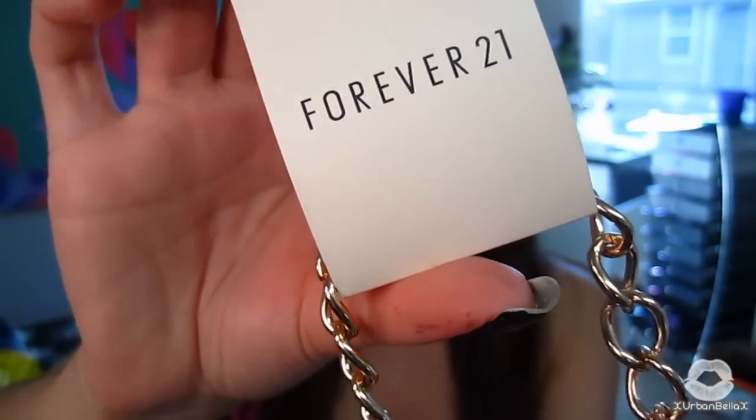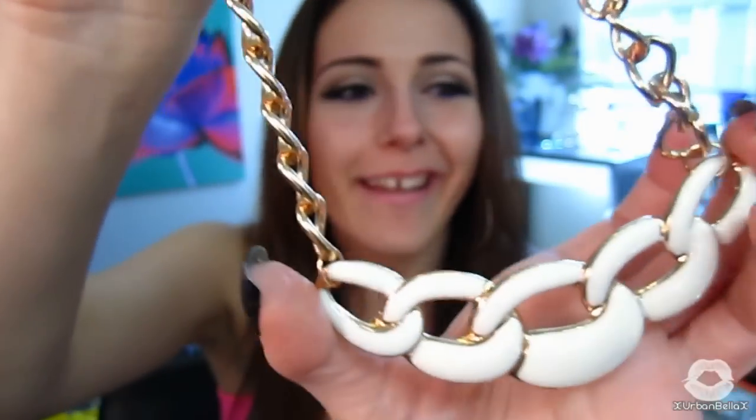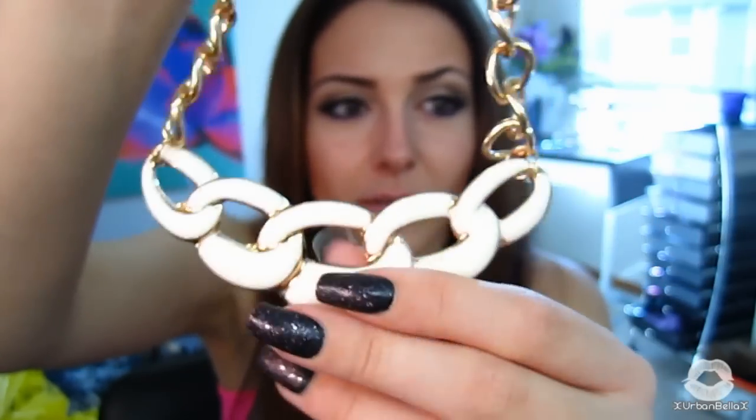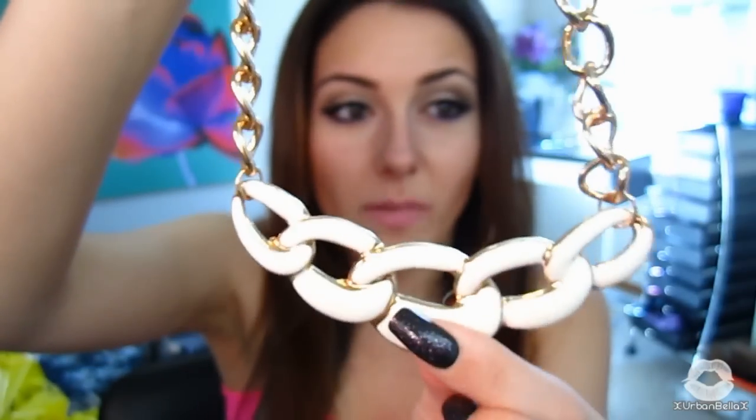So these next two pieces are actually by Forever 21, and this one right here is a really thick gold pimp chain, and then it has thicker chain detailing down at the bottom here with this little cream design, and it looks like that on the back. And this one was $6.80.